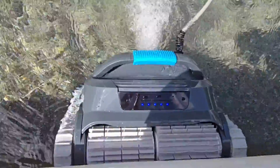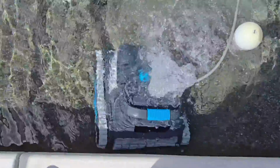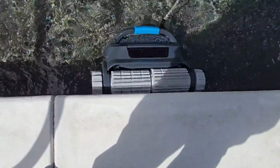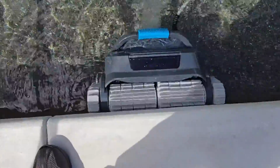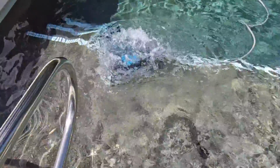Now it's really kicking in because it's trying to back out of the actual tanning ledge right here. There's less water up here, so you can see the jet actually push it. And it kind of backs up like this, like it's going to tip over. But remember, it has a gyroscope, so it won't actually fall backwards. There it goes. It's able to get down just like that. It's actually moving backwards right over there off of my actual tanning ledge.